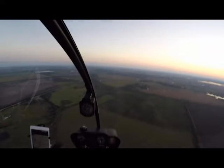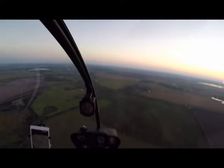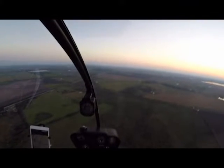We're about 15 miles away. With your left hand, you can flip that switch up to 1 so we can actually listen to their weather.